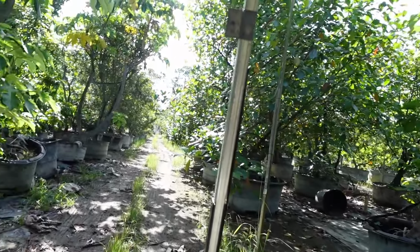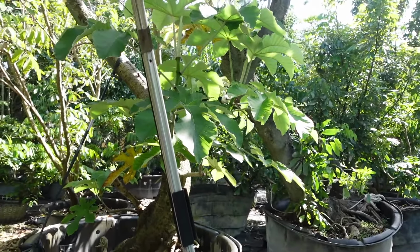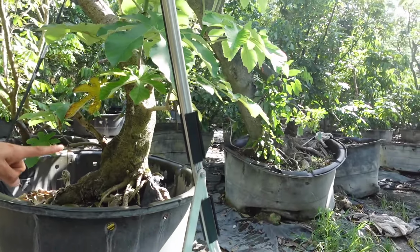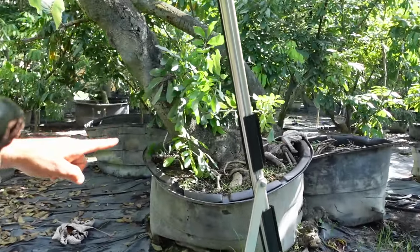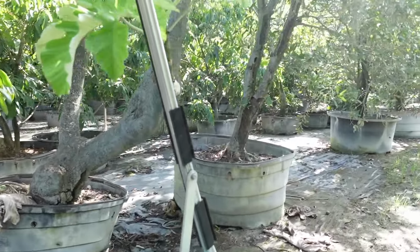And this is the cecropias. See, they're fruiting. Wow, yeah. They grow like a weed. Cecropias, I think, are better in the ground because they get root bound fast, because they grow so fast. Can you keep them shorter as well?